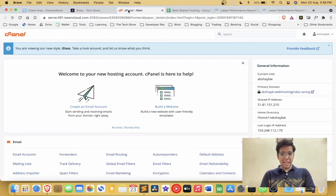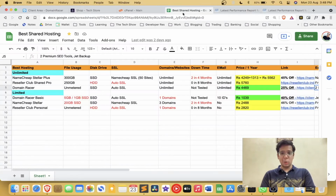And this made me think, why am I paying extra and going with Namecheap? I should go with Domain Racer. This is my honest opinion. Most probably, 90% I've decided that I will move my Namecheap server this year to Domain Racer. It's going to be a real pain because there are a lot of websites hosted there and transferring won't be easy. So if possible, I will make a video on how to transfer your website.